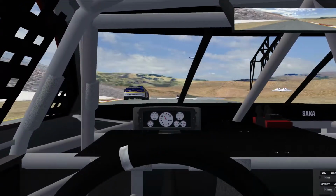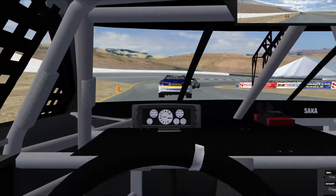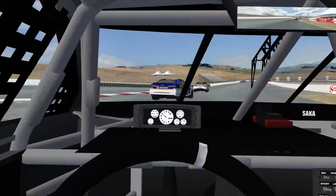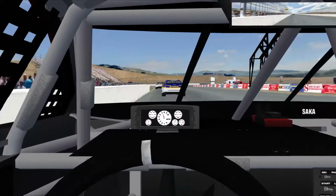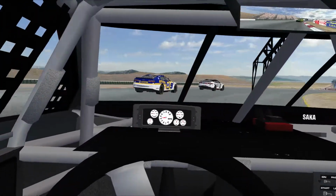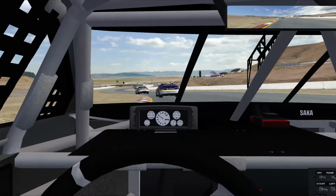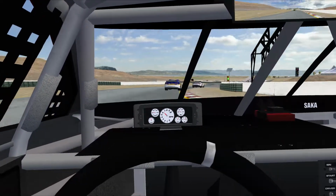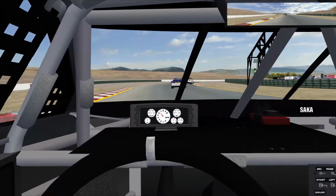Let's get that run off the top of the hill. Good approach on Chase Elliott. Not close enough to take advantage just yet. And we'll have to stay single file through the S's if we can't get him into this right-hander here. No, not close enough to do that. We'll follow Chase through the S's there. Brandon with a little right rear wheel spin, trying to get that power down, and Chase Elliott is pressing that attack.